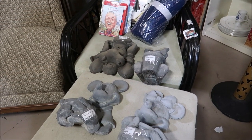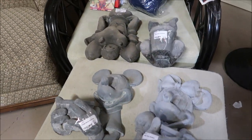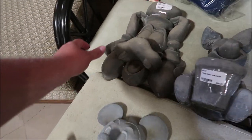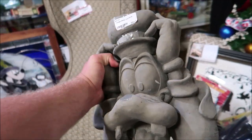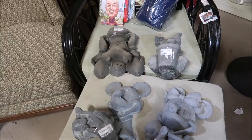Now these look really interesting too. I love this. This is vintage Disney wall planters, and you got Mickey, Minnie, and Goofy here, and then Piglet, which is kind of random, but I do love the Goofy one. And these are selling for $95 a piece. Now they're very delicate, so you have to be careful with them, but I love these. This is really, really cool. $95. I would probably go with the whole set of them actually.